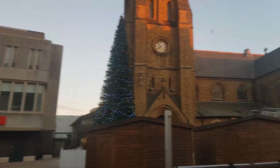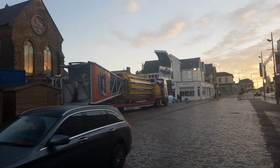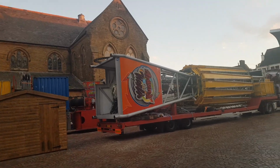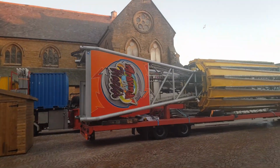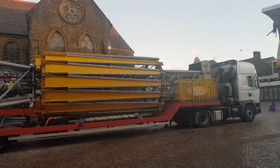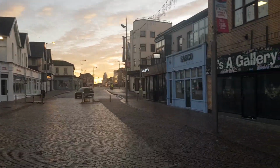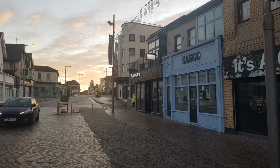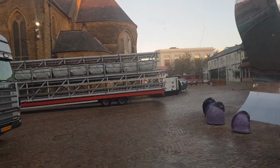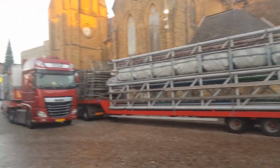A Christmas tree twinkling away. See the packet, all packed up. Well, apparently it was because of space. What a shame. We can get a better view in a minute. Yeah, it's all just packed up in it.